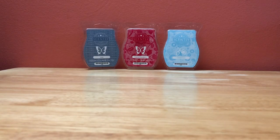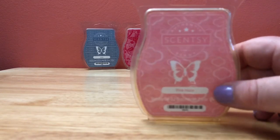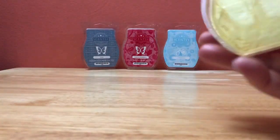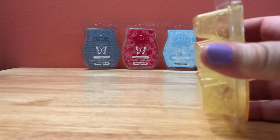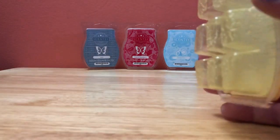And last but not least, guys, of Scentsy bars anyway, I finished up another bar of Pink Haze, a nice juicy one, to the point that the clamshell actually changed color. It stained a yellow.